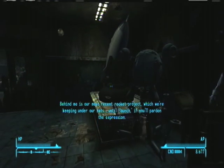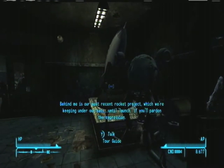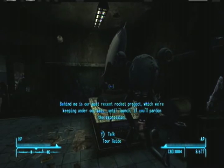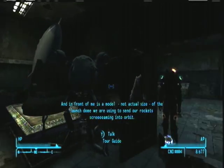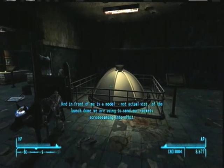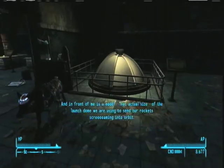Behind me is our most recent rocket project, which we're keeping under our hats until launch, if you'll pardon the expression. And in front of me is a model, not actual size, of the launch dome we are using to send our rocket screaming into orbit.